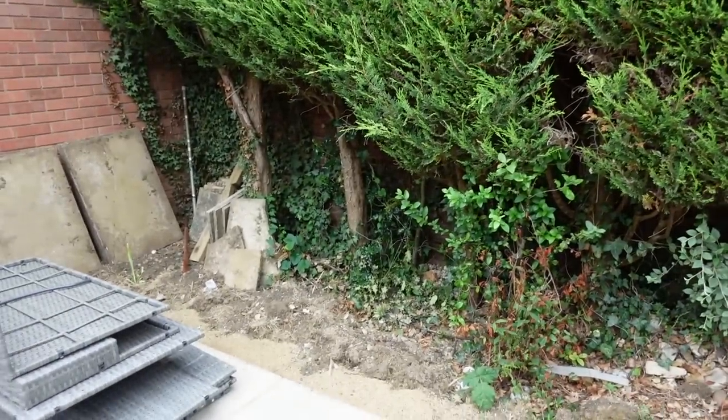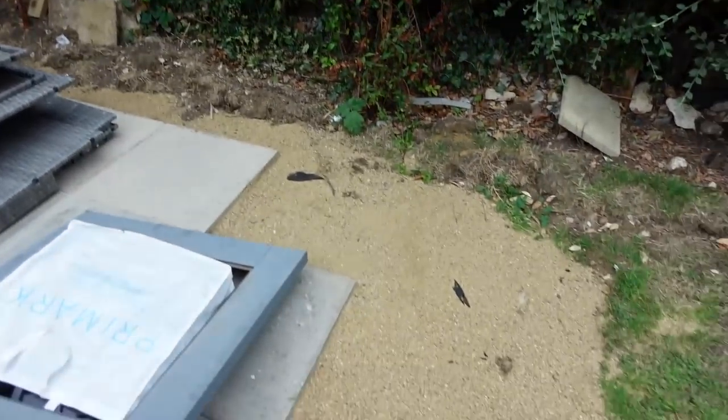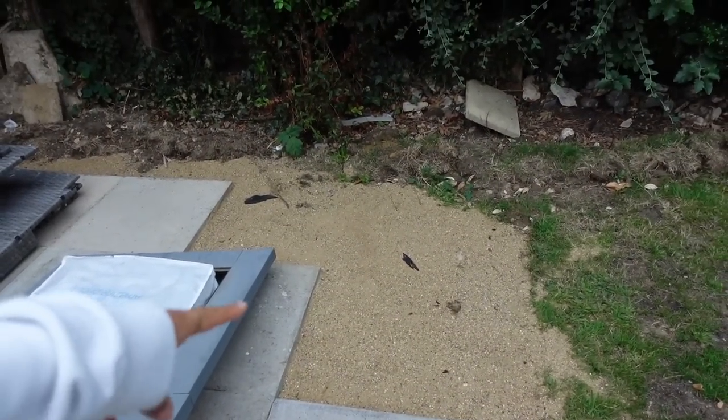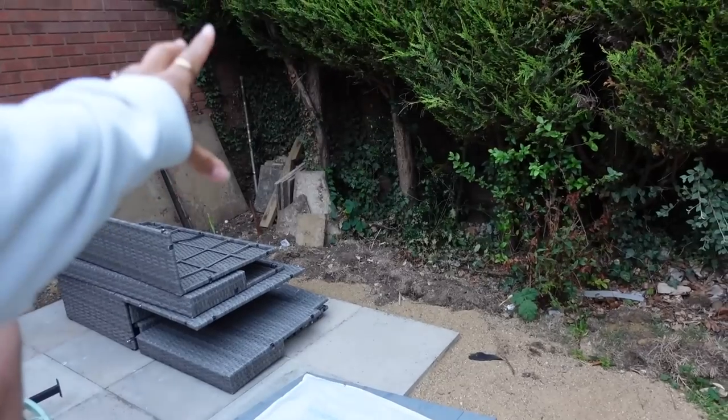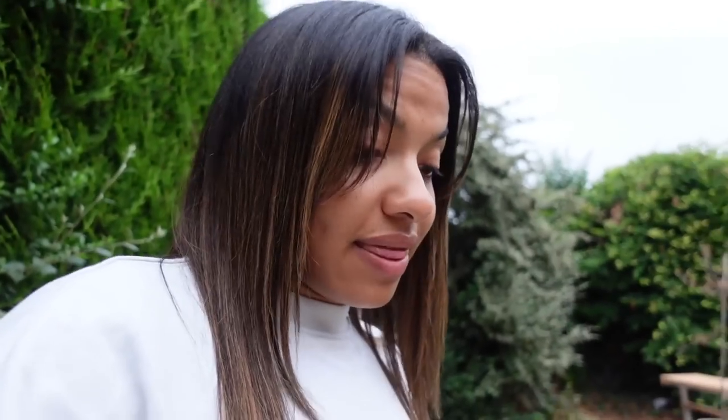What do you think about the decorative edge? Yeah, really nice. I think when I've got a bit of a raised bed here, that's going to look gorgeous, and it's going to really frame the outer edge of this patio. Get all of those weeds taken down. And that's that. So we're getting there. It's been a lot of hard work, but we are getting there.